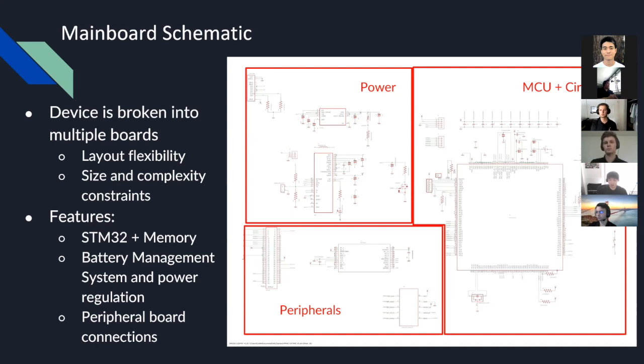We also have a battery management system and power regulation, which supports all the typical features such as overcurrent, overtemperature protection, and other safety features that you'd probably need in a LiPo charging circuit. And finally, on the main board, we have the peripheral board connections. These are connections such as the MIPI DSI port and our proprietary 10-pin peripheral board connector.